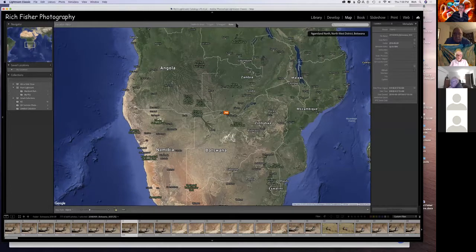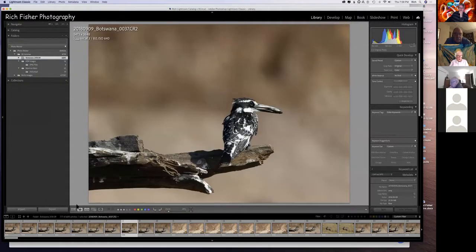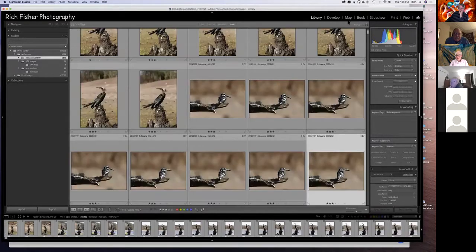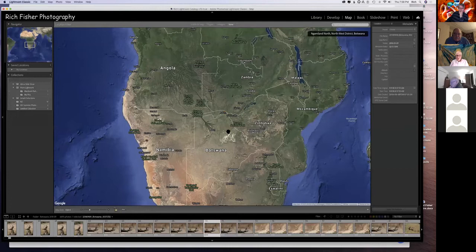Let me go back to the library for a second and go back to my metadata and turn all that stuff off. Okay, let me turn that all off and go back to the library now, and we will see there's a larger number of pictures here. There we go. It's coming in there.